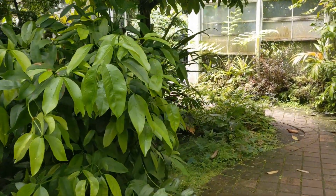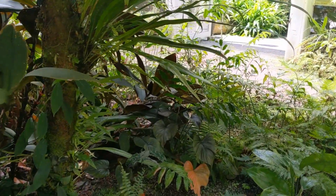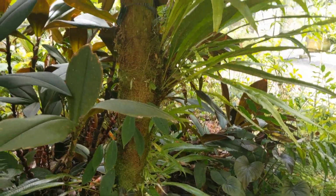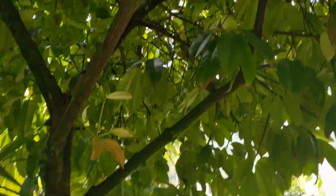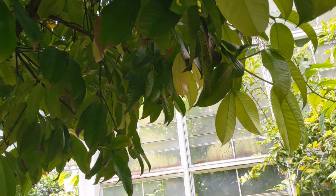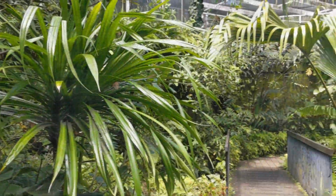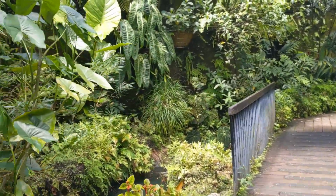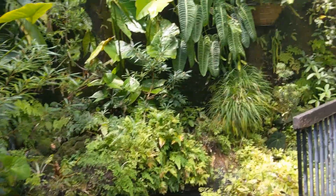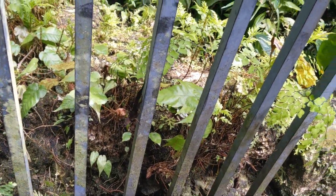I'm looking for my other favorite, the coffee tree. Oh, a mangosteen, which I've never eaten. I think that's Southeast Asia. And here is the second part of this display. The little lizard there.